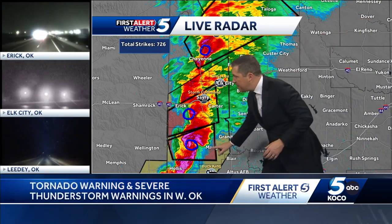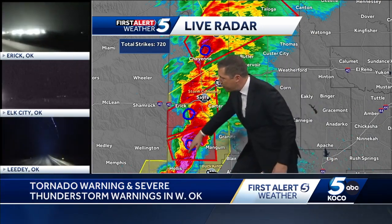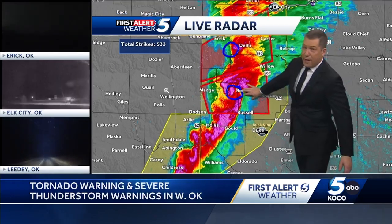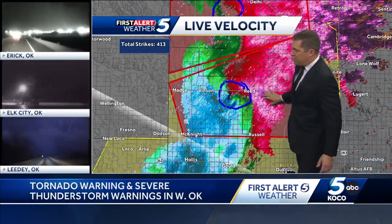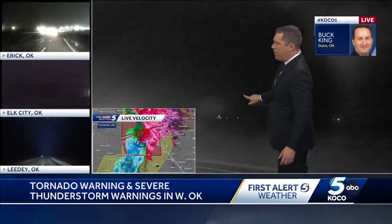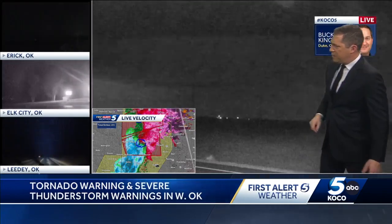Let's go back down to the southern line here. That is going to be west of Mangum, where we see this well-defined inflow notch with this storm, this tornado warning. And right now, this is the strongest storm in the state. Let's check in with Buck, just west of Reed. This couplet's coming in. Hopefully Reed is in their shelter. Buck, what are you seeing?